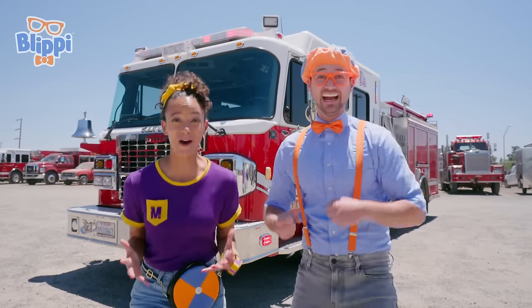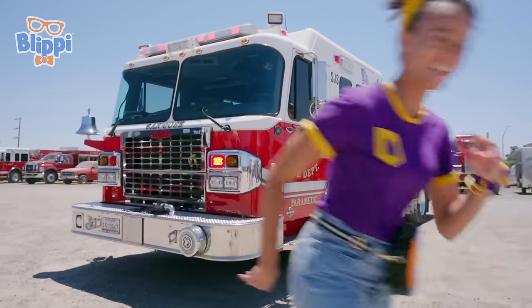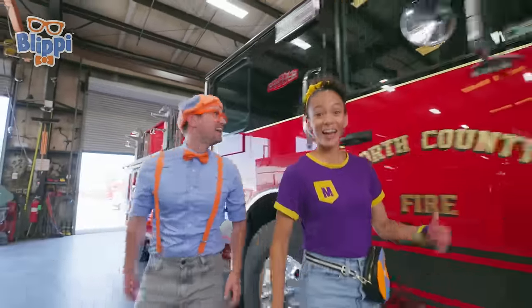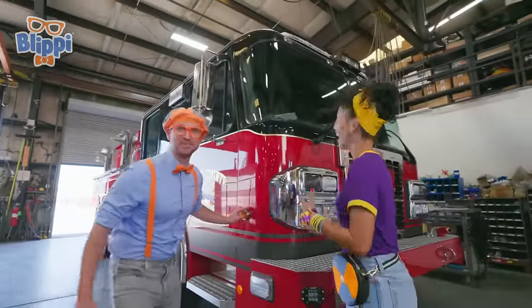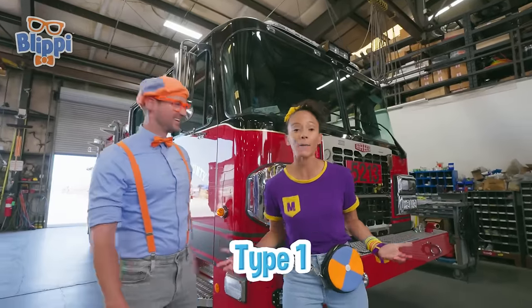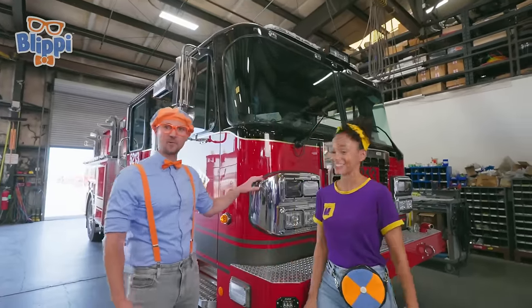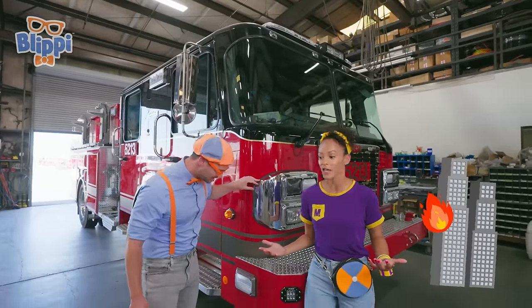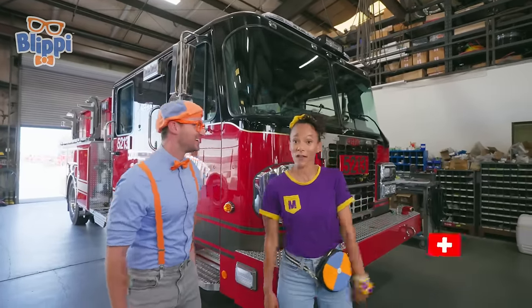Ooh, that would be so cool. Let's go. Come on. Whoa. Cool. Check out this fire truck. It's so new and big. Well, this is a Type 1 fire truck, one of the most common fire trucks there is. Wow, I wonder where they use this. Oh, they use it in cities and towns to put out fires. It's also used in medical emergencies.